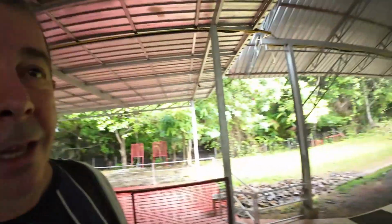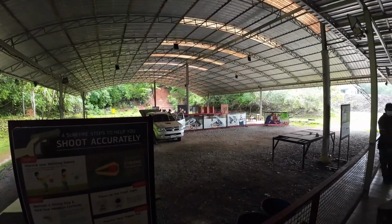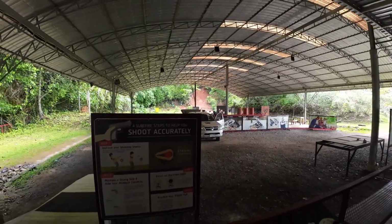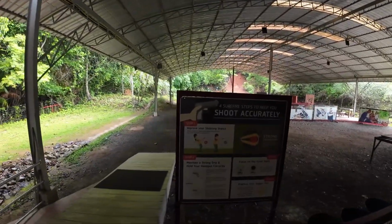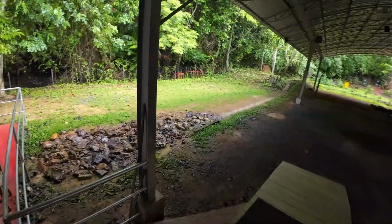I'm just going to show you the inside of the shooting range here. This is for the pistols, not for rifles. That's where my wife shot her 9mm today, and did quite well. 5 out of 8 shots in the center. But I'm going to walk you down to the rifle range, which is where I shot from.